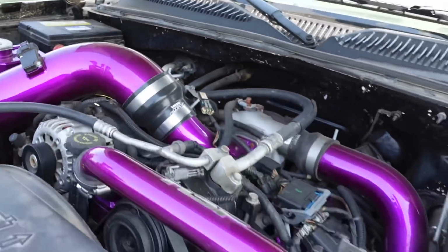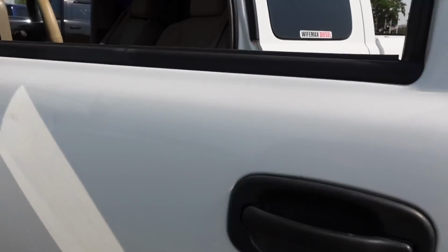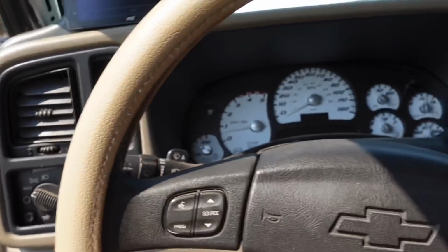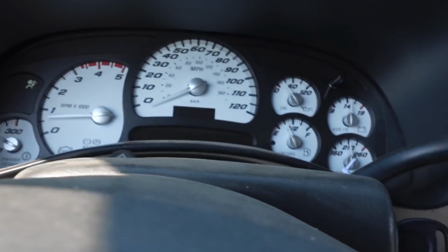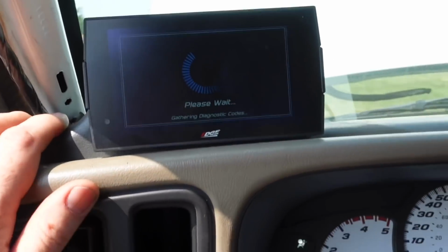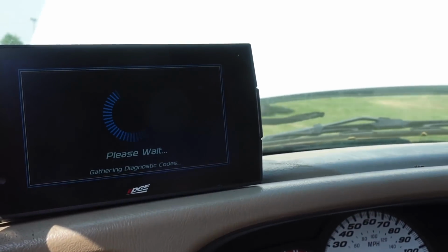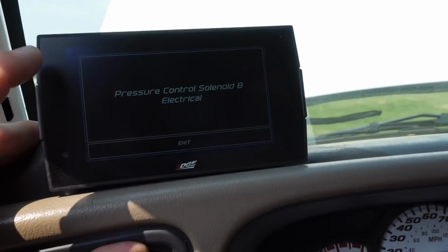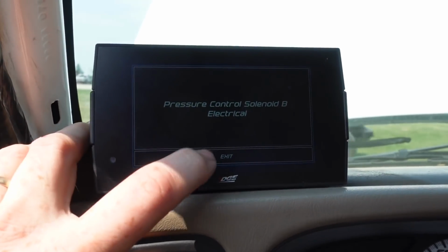Turbo's holding up, obviously. We don't have that problem. I did four-wheel drive, I heard a boom, and that's about all she wrote. The other problem that I'm having, let's see what kind of trouble codes we got. Not that it really matters. I heard a thud, so something thudded, something messed up. Got a couple codes: pressure control solenoid B. Seems like a trans issue.